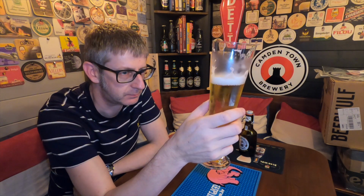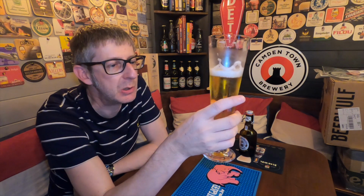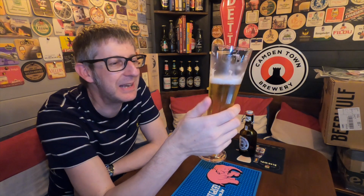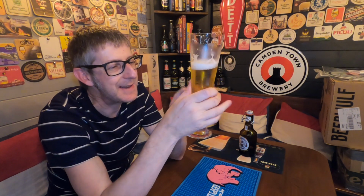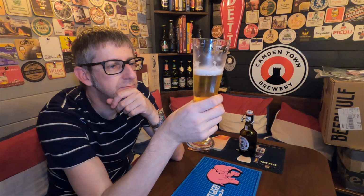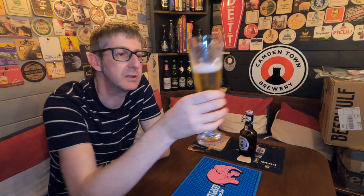It definitely has a unique character to it, this beer. A different character to a lot of other Pilsners. But I suppose when you're in Germany, when you're up against all these other beers, you've got to do something a little bit different to make yours stand out. And that's clearly what they've done here. So this is definitely in the top 10 Pilsners that I've had. Definitely.